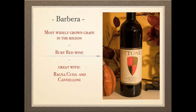Now, Barbera wine represents about 50% of the total wine output in the Piedmont region. It's this ruby red wine that for a long time is the basic wine that people drink at home every day there. This wine goes great with bagna cauda, which is kind of a warm garlic sauce that you dip vegetables in, and it also goes great with cannelloni.